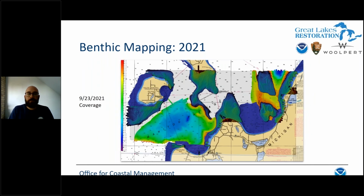this is the updated coverage based off of where things stood as of September 23rd of this year. And so you can see that we were able to get a lot of the area we had anticipated with bathy LiDAR coverage, and we can actually thank the mussels for improving water clarity here. We were getting down to about 25 meters water depths with the bathy LiDAR sensor alone. And then utilizing the RV Laurentian as well as the RV Echo, they are out in the field still, are working to fill in the remaining coverage here as well.